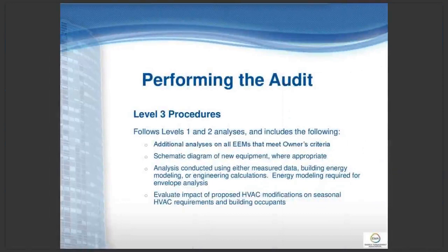And then level 3, again, as I said, is everything under level 1 and 2, plus additional analysis on all the EEMs that meet the owner's criteria. Now they really want to see a diagram of the new equipment where it's appropriate, or the new control schemes. You want to conduct the analysis using more refined, measured data. You want to do energy modeling or more sophisticated calculations. You want to do a better job at estimating the cost. You may employ contractors or vendors to get specific pricing. And then again, what's the impact on any seasonal requirements for the building and its occupants?